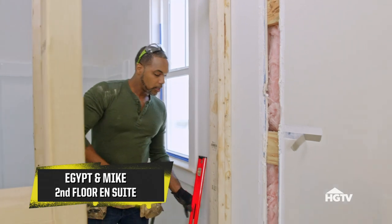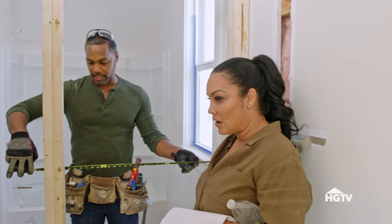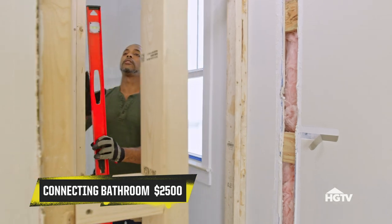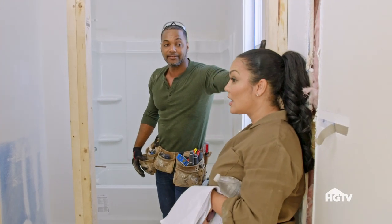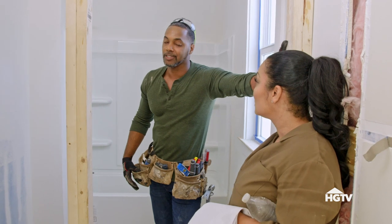How are we looking in here, babe? We are looking great, baby. Okay, this is it. Our last chance to give it all we got. In the second floor bedroom, we opened up the wall between the bedroom and the bathroom to make it a legal ensuite. That adds value. Yes, it does. Babe, we have 4 ensuites. Do you think any other team thought to make 4 ensuites? I don't think so.